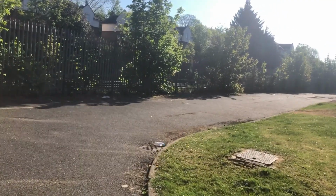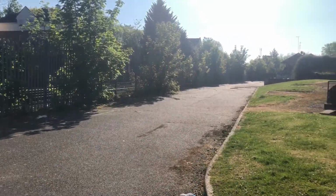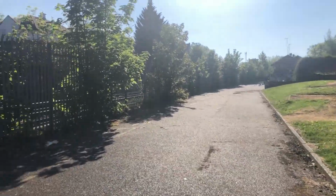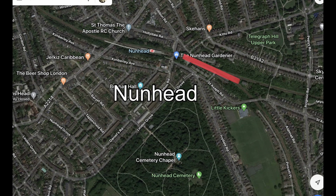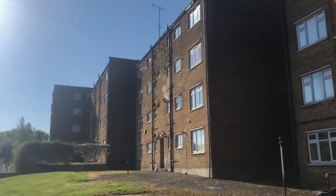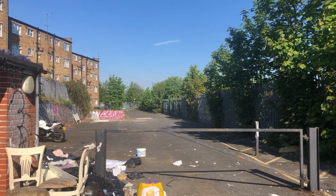Used to be for the old station. So one used to be along here on this path and then another one just on the other side of this gate here. This is where the old station was. As you can see, the old site of the station is now occupied by an estate.